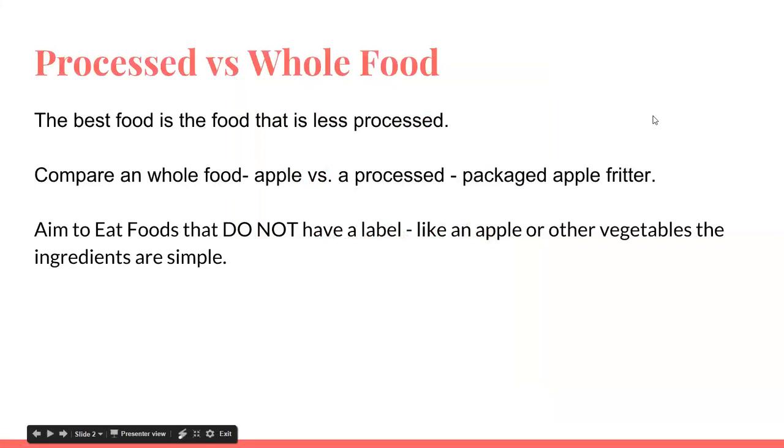So processed versus whole food. I'm sure you've heard both of these terms interchangeably, but the best food is the food that's less processed. Processed means that it's man-made, and whole food means that it's God-made. It's pretty easy to determine. So God-made meaning something that's grown from the earth, from the soil, from a tree, bush, or plant.